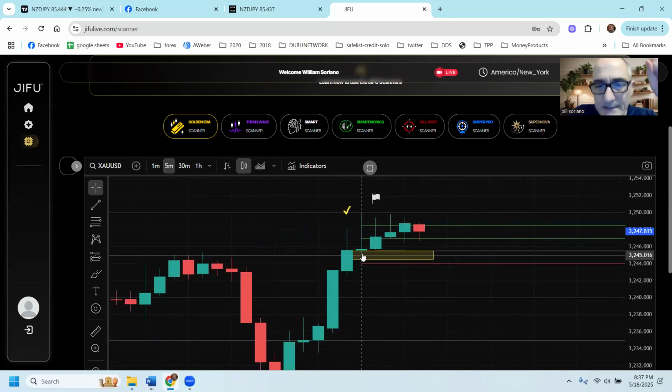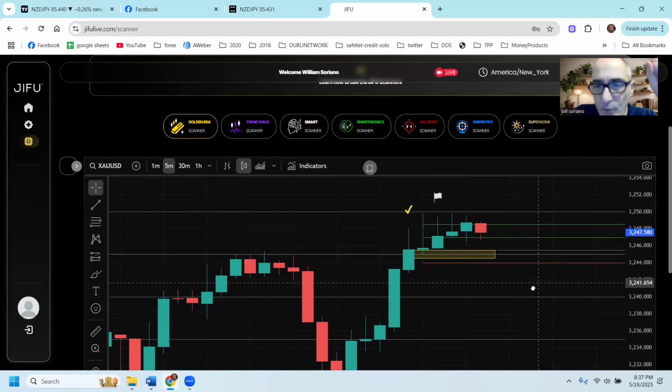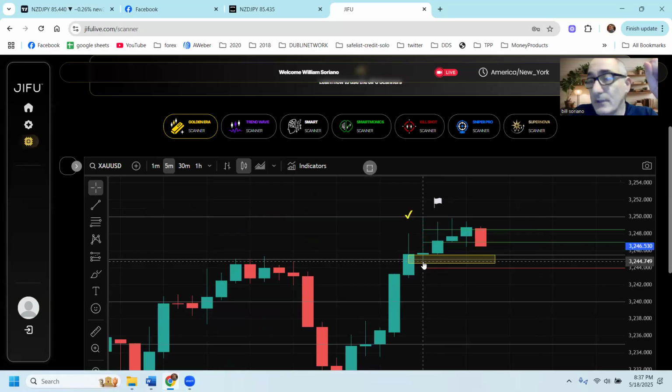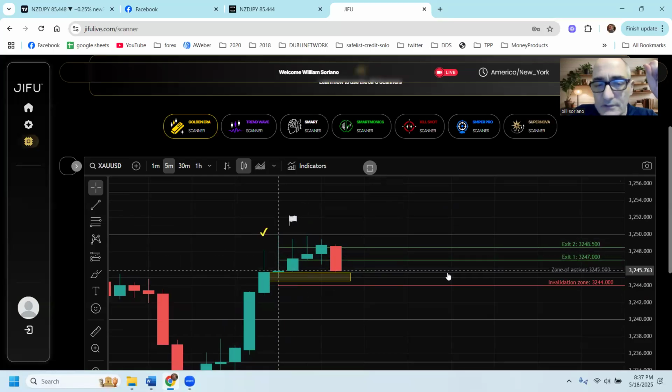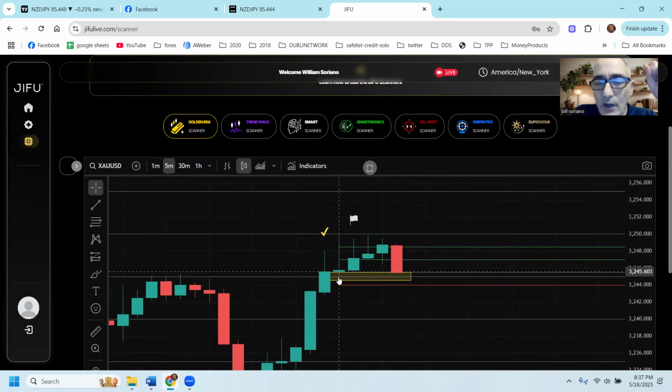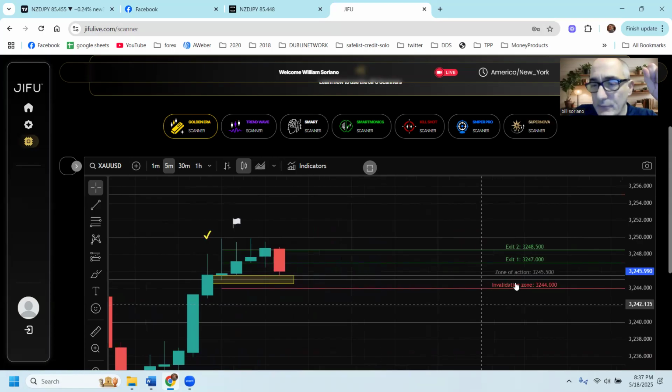Okay, so some people would mistakenly say, hey, look, the wick comes down into the zone of action or golden zone, so you get in the trade right there. That's not correct. You don't enter the trade off of this candle. You have to wait 5 minutes for this candle to close. And then after that 5 minutes is up, once this candle closes, all of your parameters will show up here. Until this candle closes, all you see is your potential zone of action. Okay, it's not until this next 5-minute candle closes that you actually see your invalidation zone, your exit one, your exit two.